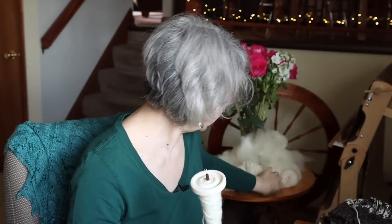So if you're trying to make a thick single out of a super fine merino, I think it's going to be a challenge. And the yarn, unless you partially full it, which means you partially felt it a little bit, is not going to have a lot of durability. So I thought, wouldn't this Romney be perfect for a hard-wearing cardigan with a pocket, which I really could use.